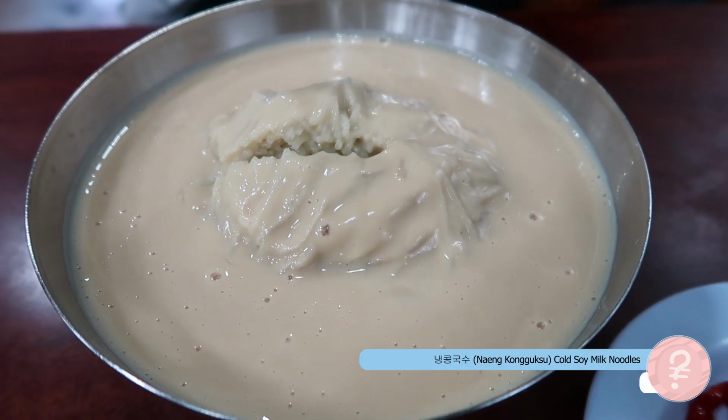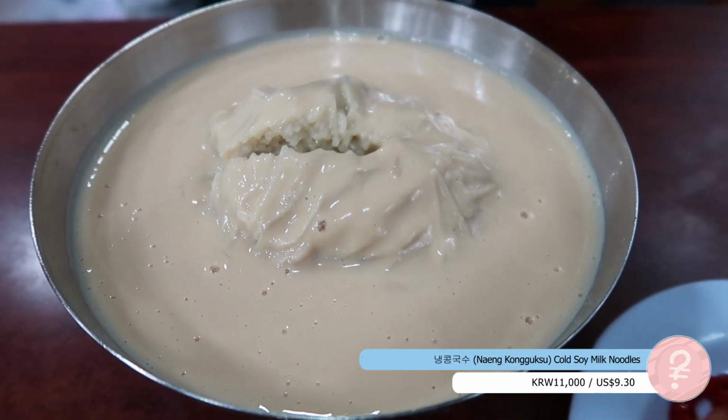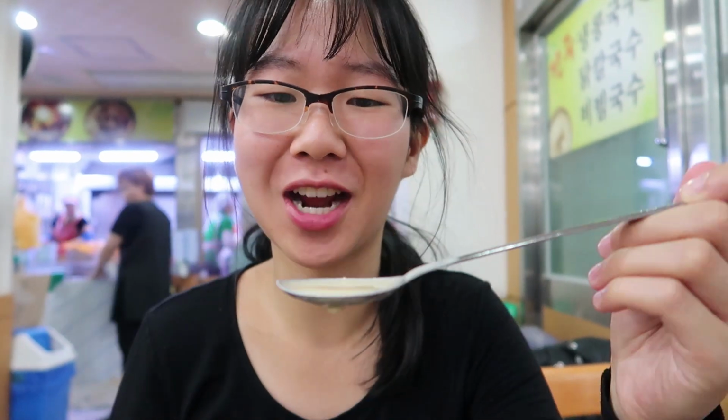Are you excited? Yes, because I love cold noodles. I love cold noodles more than Noms loves cold noodles, so I'm more keen for this and I asked for this dish specifically. I've been so excited for this. Let's try it.